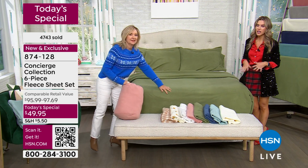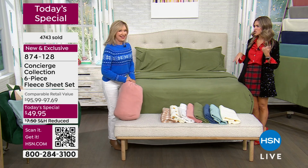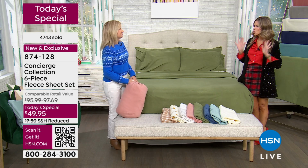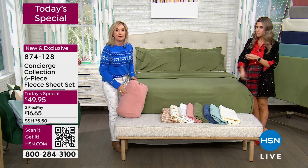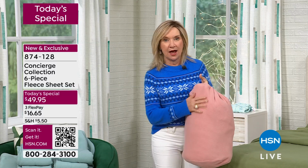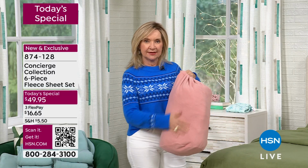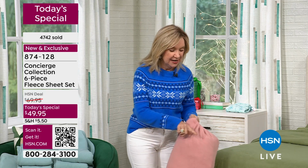Like we know after Friday, you're getting rid of the Santa sheets and the snowman sheets. Exactly. You want something fresh and new, but it's still really cold outside. These are the perfect solution. Right, you want something transitional. And by the way, this is the packaging. I know this is the Misty Rose pinky color, and you will get your complete set in this fleece bag, which I love.